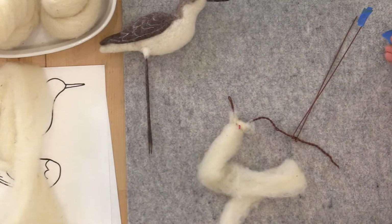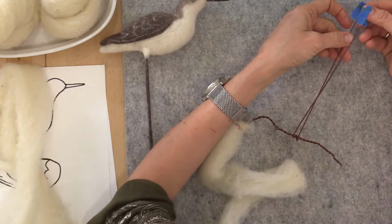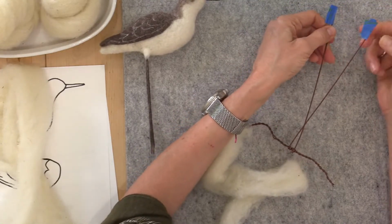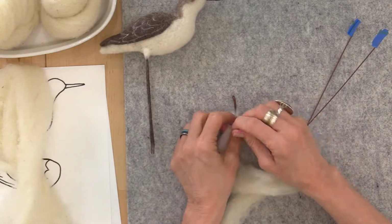Now you could bend them up, because we're probably going to cut them off if you want, or you could just cover them with a little bit of tape so that they don't grab onto the wool. It's up to you. All right, here we go.